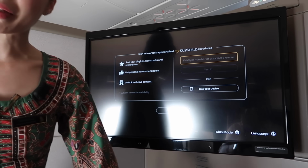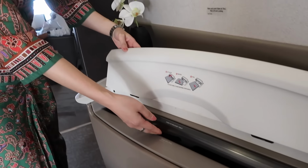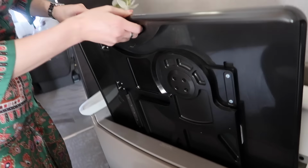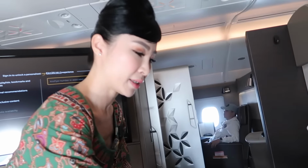And for you to use the dining, look at the side table over here. You can do your paper. For your convenience, you can shift it to the other side, to do your work or for your dining.